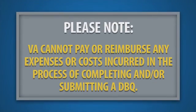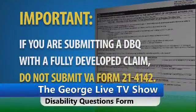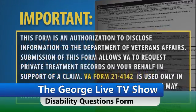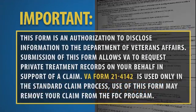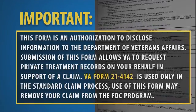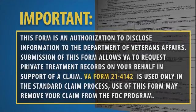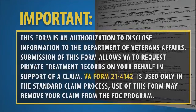Please note, VA cannot pay or reimburse any expenses or costs incurred in the process of completing and/or submitting a DBQ. Important: if you are submitting a DBQ with a fully developed claim, do not submit VA Form 21-4142. This form is an authorization to disclose information to the Department of Veterans Affairs. Submission of this form allows VA to request private treatment records on your behalf in support of a claim. VA Form 21-4142 is used only in the standard claims process. Submitting this form with an FDC may reroute your claim from the expedited FDC program to standard claim processing.